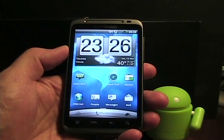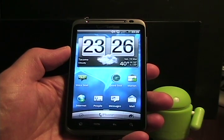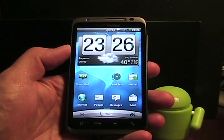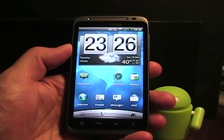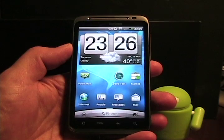I've had LTE off and on here at home. However, in the Seattle and the Tacoma area, I've been using LTE off and on today, and it's extremely fast. I will put some measurements in my blog post, but it's screaming.